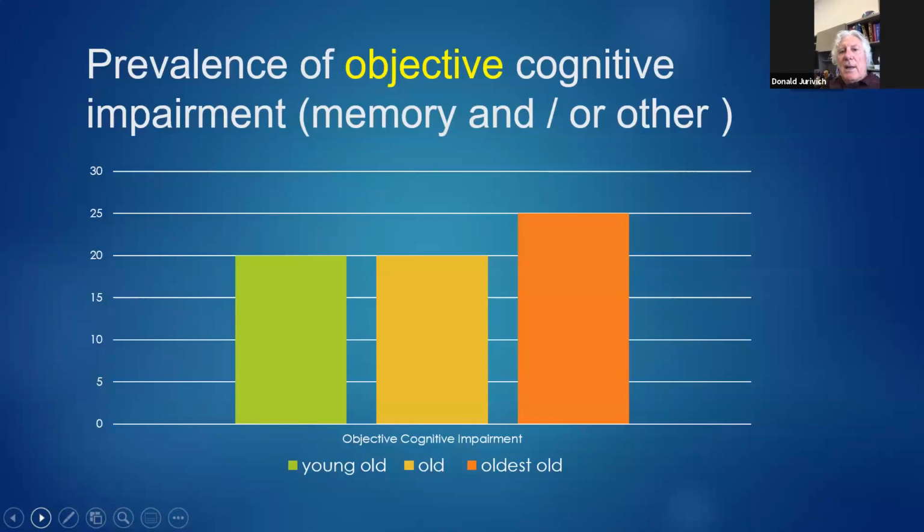So by comparison, the prevalence of objective cognitive impairment with either memory or other cognitive functions is a little bit less, and again, a little bit more evenly distributed amongst the older population, as you can see here. Next slide, please.